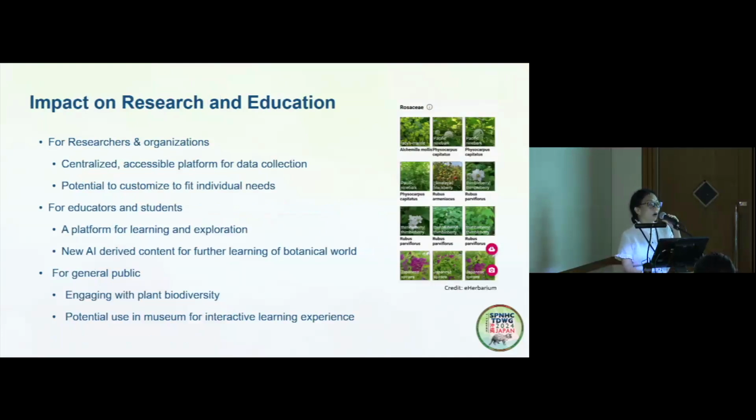For organizations and researchers, eHerbarium serves as a centralized and easy to access database for research in areas such as ecology, conservation, and taxonomy. The platform is extensible and customizable, so it can be customized for each individual's needs. For educators and students, they can use it as a learning tool, so they can explore the plant kingdom in a more interactive and engaging way. Even the general public can benefit, gaining a deeper appreciation of the plants around us and the world.